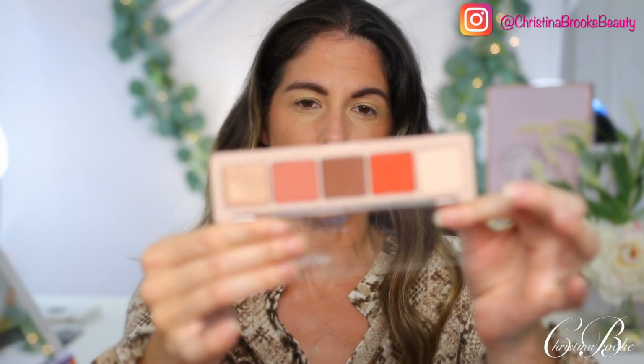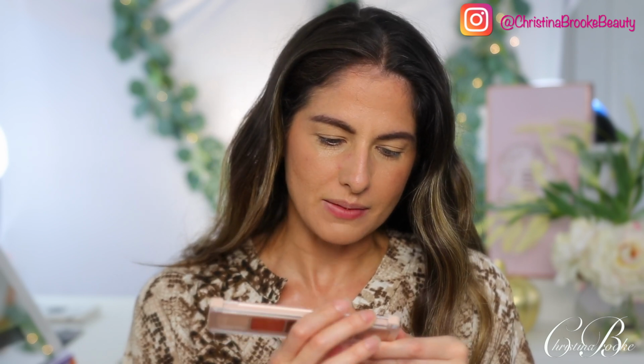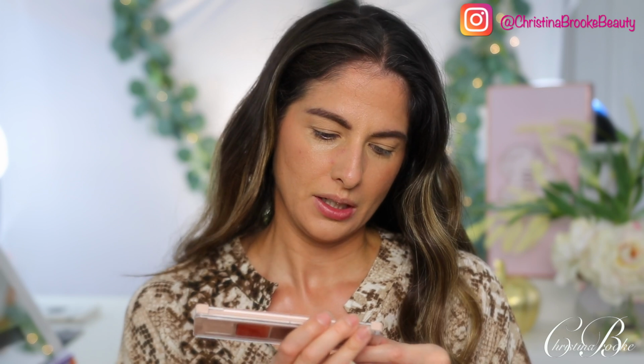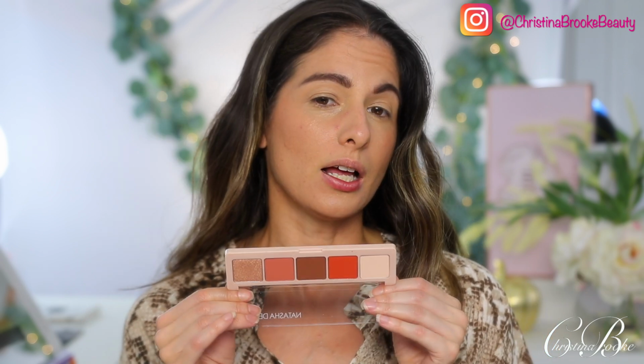Wow, I'm actually pretty shocked. They're really pretty colors. Typically when you hear a brand is doing like a collab for like a subscription box, you don't think the colors are going to be that cute. But maybe this is not just for Boxycharm. I don't know. This looks like a palette that she would sell everywhere. Tell me, is this just for Boxycharm or is this just a regular palette? That is really pretty. All right, so we're gonna do an eye look with this.